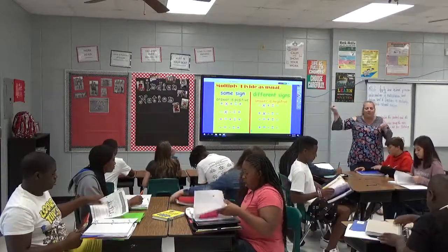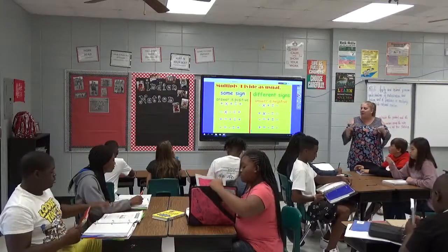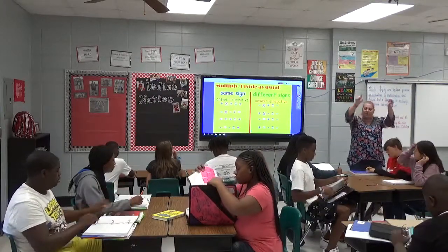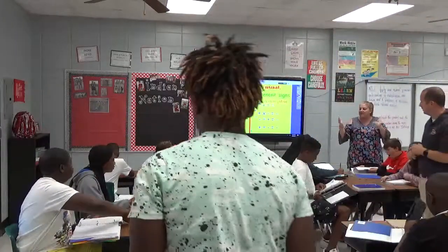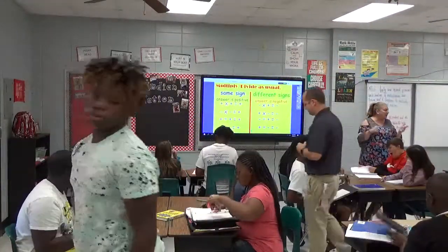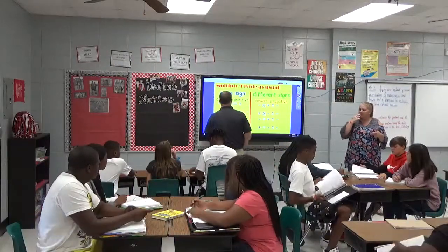We're going to move on today to multiplying fractions. So if you want to put at the top of your paper right now, when you put your title, multiplying fractions, you want to put same signs positive, different signs negative. That way you don't have to keep flipping back and forth through your notebook. Or you could just write the signs right here like we have.